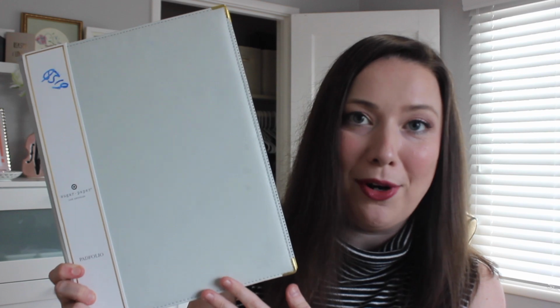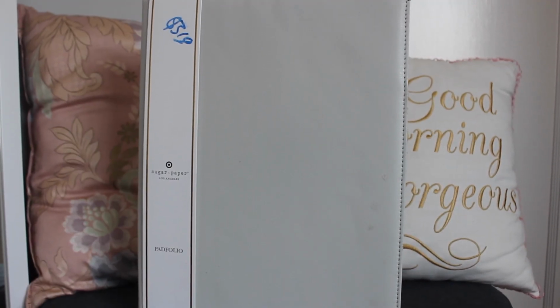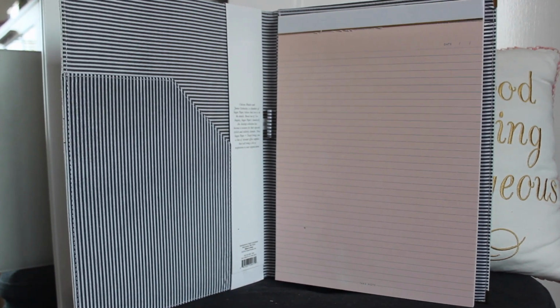And what I'm talking about is this really cute little padfolio, originally from Sugar Paper, which is also carried at Target. I seriously needed a padfolio for all of the interviews that I went on for this new job that I just got. Because the first interview I came in with literally a plastic folder of some kind. It was tragic. So I bit the bullet and got one on Amazon that I really, really liked, and I know it's going to serve me well.